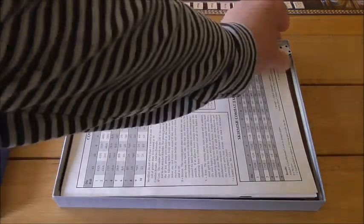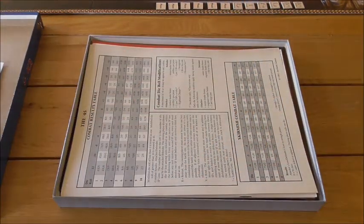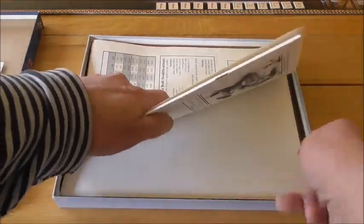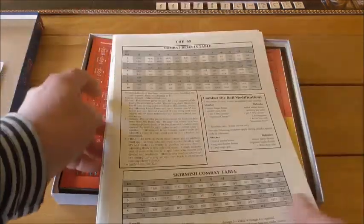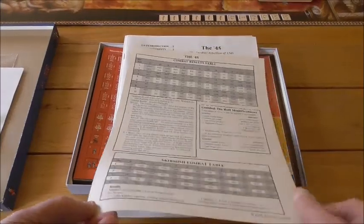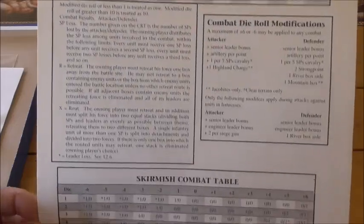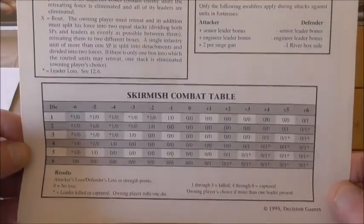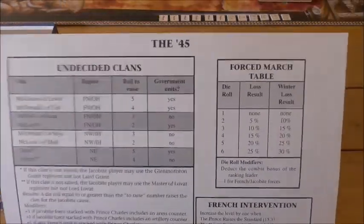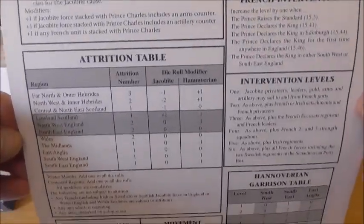So we've got a huge dice, one white-sided heavy dice. We've got, what else have we got here? This all out. So we've got a combat results table. Oh, can you see it? Yeah. Combat results table. The usual fare that you get in this type of game. Double-sided, of course. Undecided clans, forced march table, etc., etc.